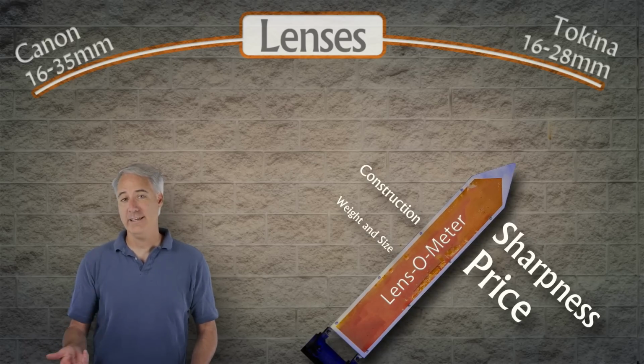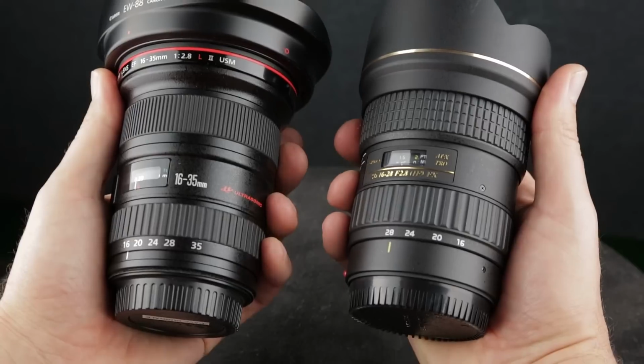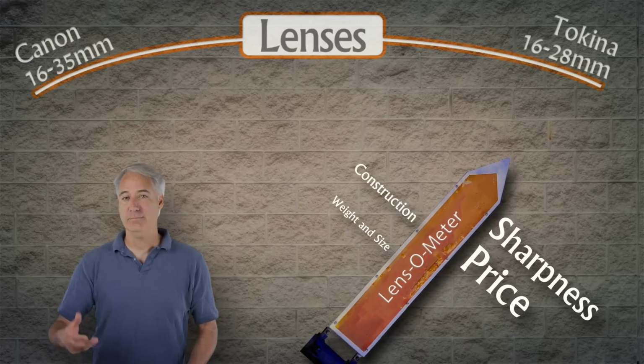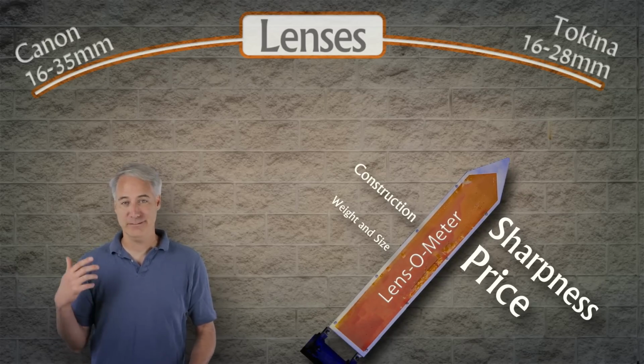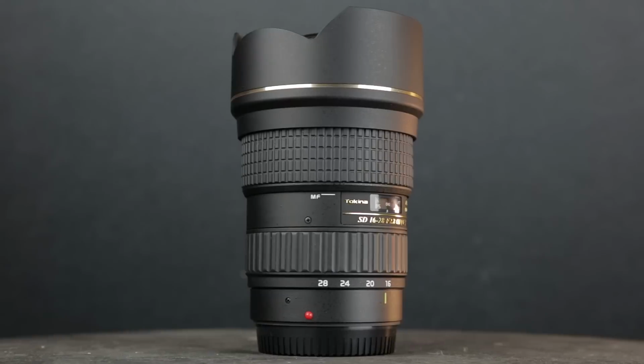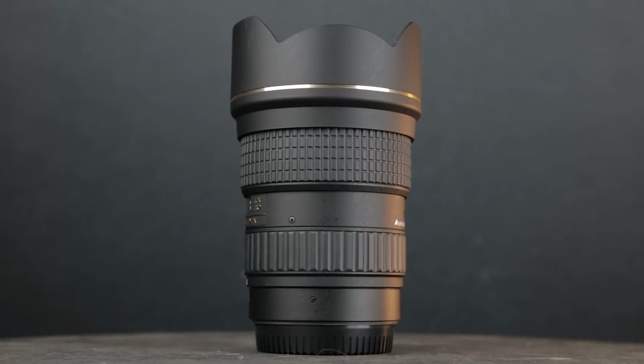On size and weight, the win goes to Canon as well. Canon comes in around 1.4 pounds and the Tokina is a little over 2 pounds. When you're flying a glide cam, weight is everything if you're doing it for hours and hours. So definitely the win goes to the Canon. If a lens is too heavy, it usually just doesn't get packed in the camera bag. I'll be like, oh, it's too heavy, I'll just leave it at home.